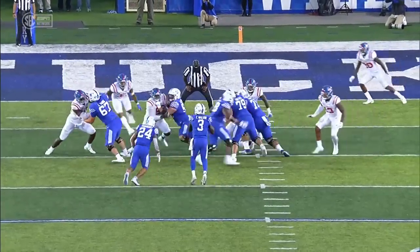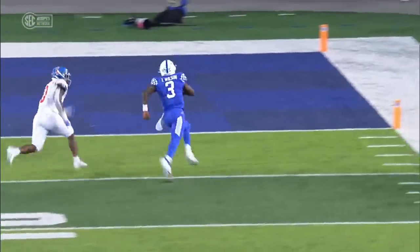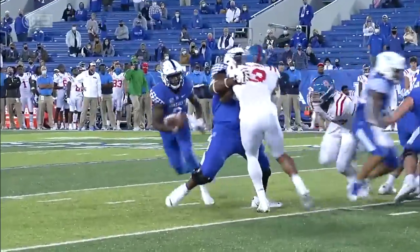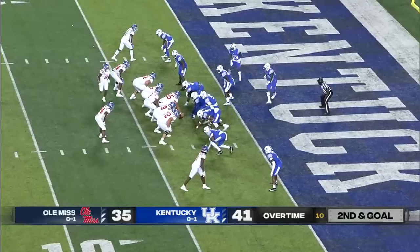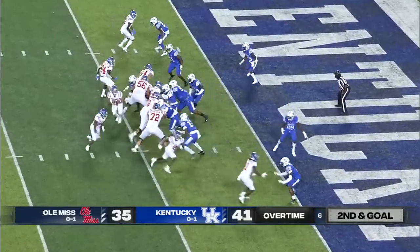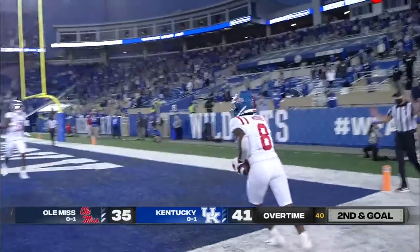Formation. They got four receivers to the left side of the formation. You got what looks to be a lead blocker effectively, and Terry Wilson does a good job. He presses the hole and then bounces outside. It's Moore moving back and forth. Corral looking that way. Touchdown!